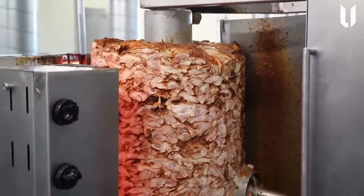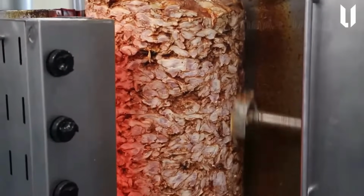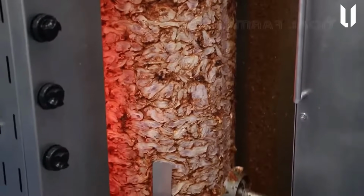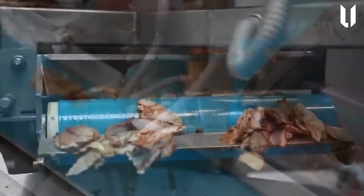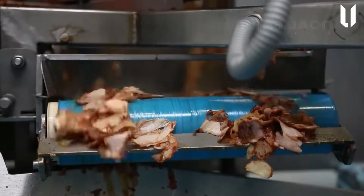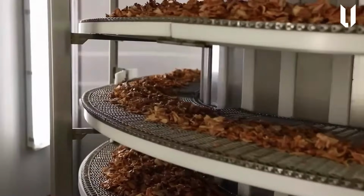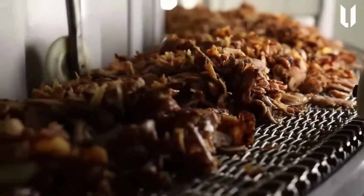Depending on the type of kebab, they may be slow-cooked over open flames or roasted in industrial ovens to lock in that smoky, juicy flavor. This step is crucial for giving kebabs their iconic charred edges and tender, juicy center. Factory grills are designed to cook hundreds of skewers at once, while ensuring each one gets that perfect sear.